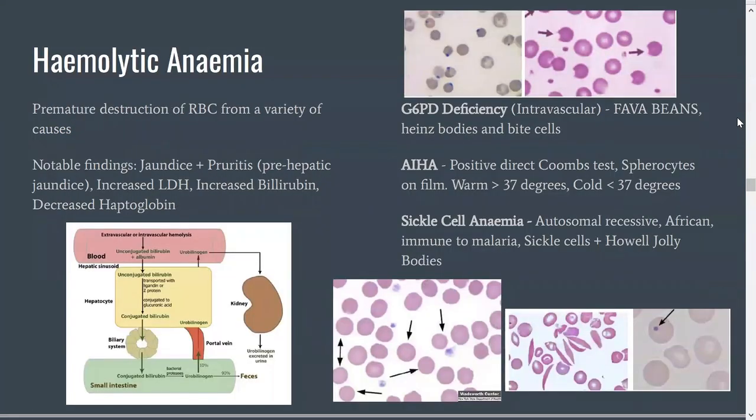Moving on to hemolytic anemia. So this is a bit more important. There's a few different causes. Hemolytic anemia, quite straightforward, is the premature destruction of red blood cells from a variety of different causes, which we'll be going into. There's some notable findings. So hemolytic anemia tends to have a hepatobiliary picture. You get jaundice and pruritus because it's a pre-hepatic cause of jaundice. Make sense? Did you guys learn this? Excellent, good. You'd also have a few other signs such as increased LDH. Because it is kind of related to your liver, you'd have increased bilirubin, which will give you pruritus and scratching.